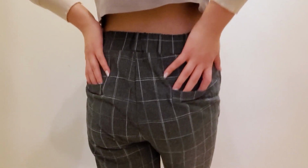What's the point of getting joggers when there are no pockets on the back? Yeah, there are ones in the front, but they're really tiny. It can barely fit my hand. And if you have bigger hands than me, you can't really put a whole lot. I can't fit my phone in here, it's going to fall right out. So this is a 2. I'm not wearing these again.